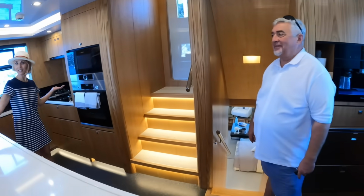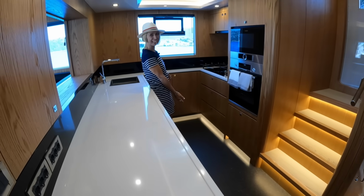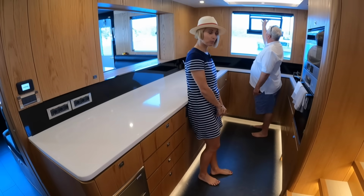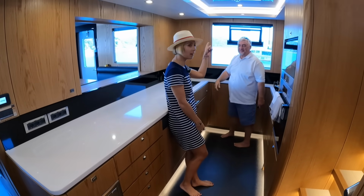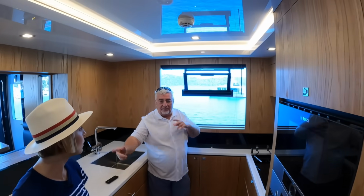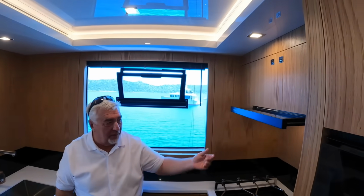You guys are welcome to my galley. You're welcome to come into my galley. Look at that, I've made myself at home. Space. This is pretty spectacular for the size. On both sides you can make a little draft. Really nice breeze here. Of course, we have a hood.